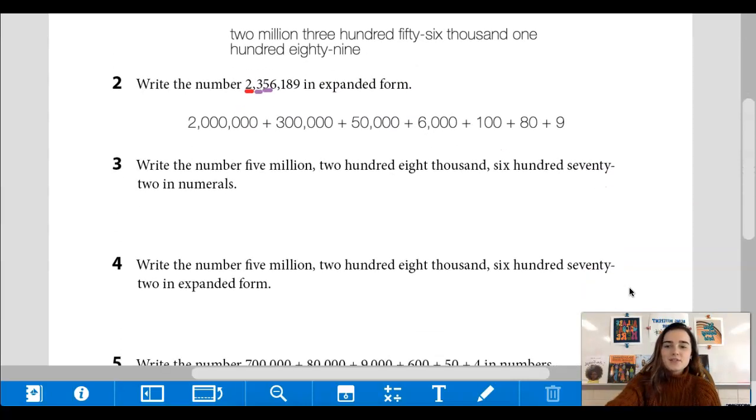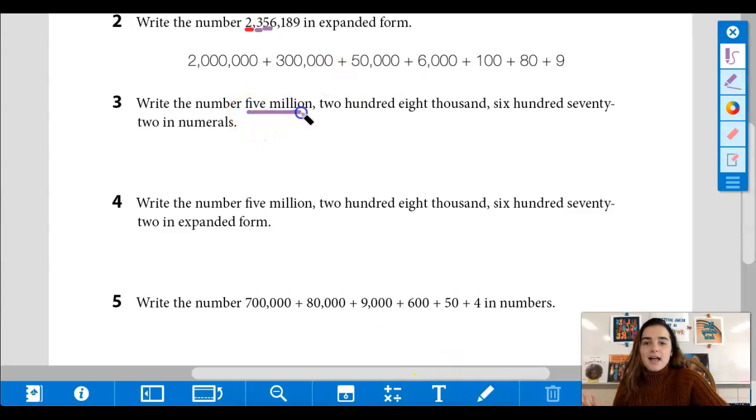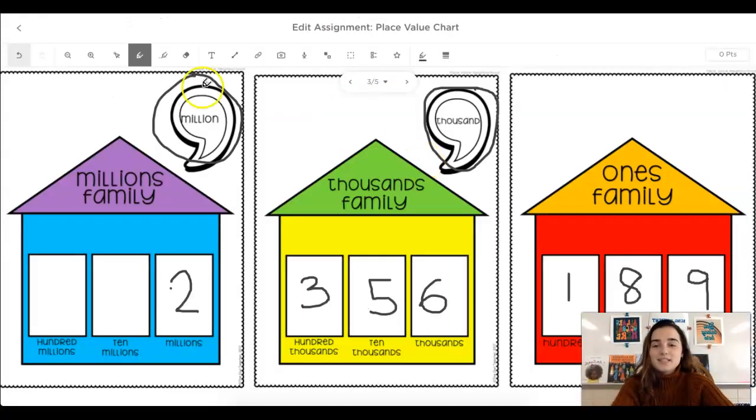Number 3, write the number 5,208,672 in numerals. So it's giving us the number written out, how we would say it, but we need to write it as a number, okay? So let's take a look at it step by step. 5 million. I'm going to use my place value families to help me write this out.